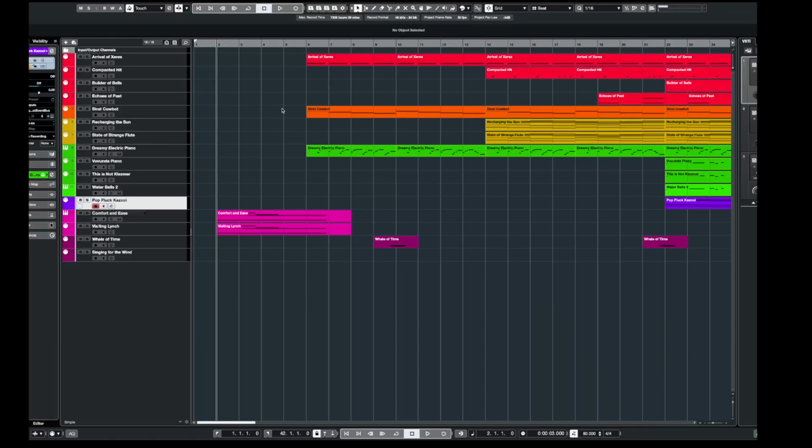That's what this library sounds like in a musical composition context. All the sounds you have heard are from the library, either the main Journey to Magonia library or the Kazoo library that comes with it. Let's have a quick look at exactly what I've been doing here. First of all, I've colour-coded these tracks so we can see what's going on.